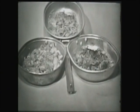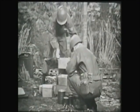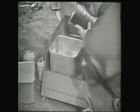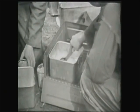There are several menus that can be prepared on the outfit by men who have never been to a cooking school. Some of the meat dishes are on the stove. Of course, the coffee may be made in advance and kept hot until the space is needed for another item.